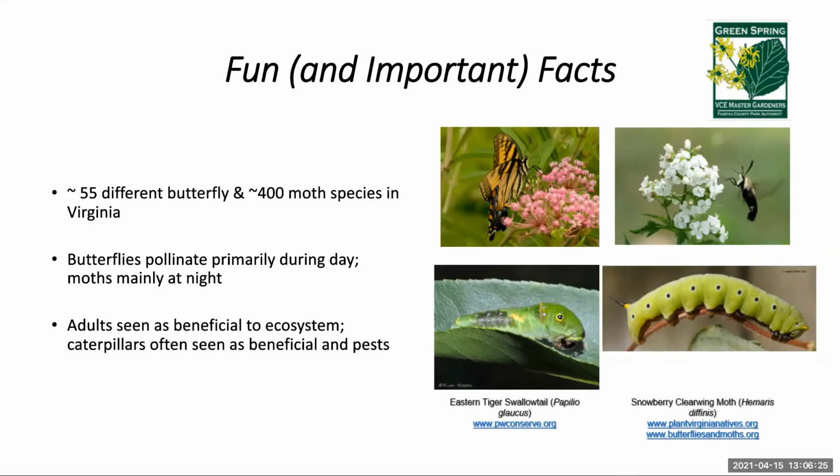Now, the second thing I learned, what I thought was pretty interesting, and I didn't know this, is that butterflies pollinate and are active primarily during the day, and moths are primarily active pollinating during the night. So if you look at the pictures on this chart, on the left, you'll see the eastern tiger swallowtail. Here's a fun fact. It's the state insect of Virginia.